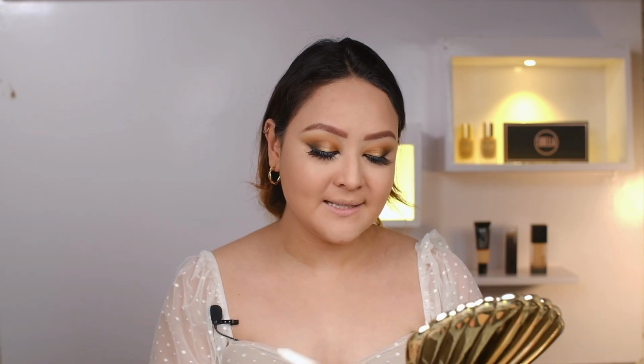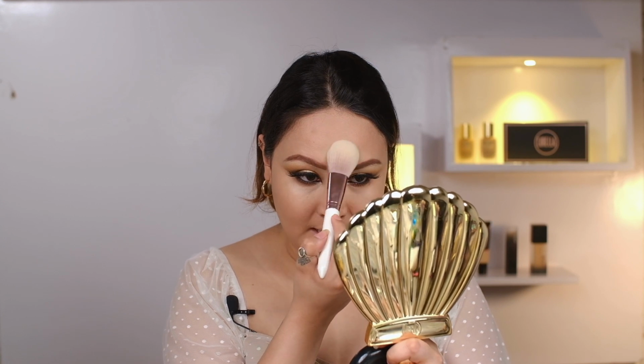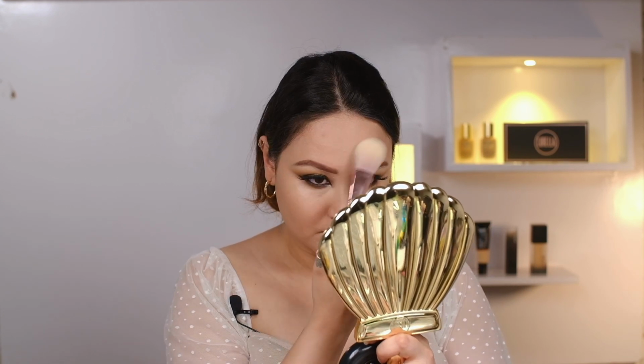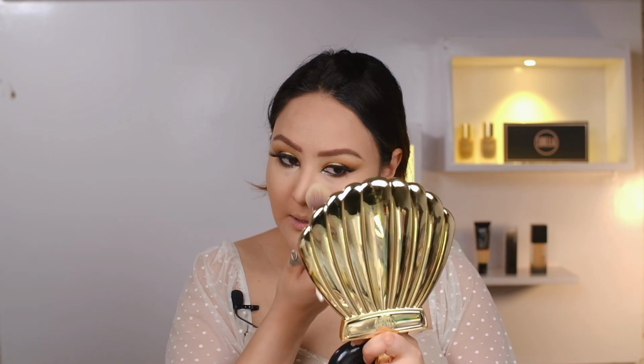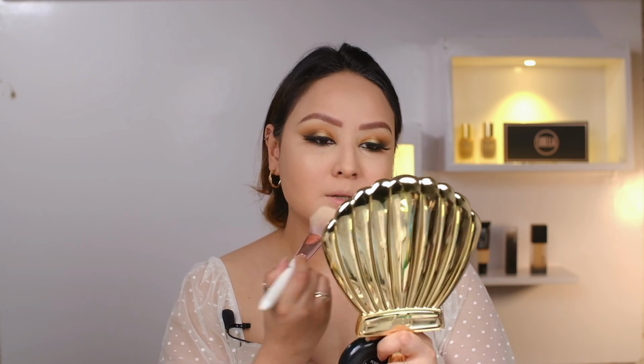Now I'm gonna use the Resvol Wet and Dry Compact. I'm gonna take this really cute, big, fluffy flat powder brush and I'm just gonna apply it in the areas where I generally tend to sweat, and my chin area like so.